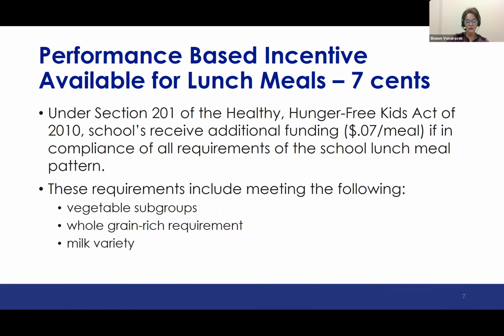When the Healthy Hunger-Free Kids Act of 2010 was enacted, schools and institutions were required to complete a one-time certification of new meal pattern compliance in order to receive this performance-based incentive. Schools and institutions must continue to be in compliance of all requirements of the school lunch meal pattern, which includes meeting the vegetable subgroups, whole grain rich requirements, and milk variety requirements.